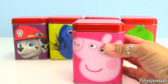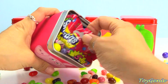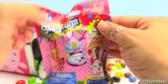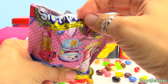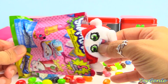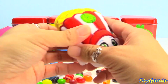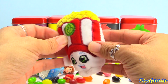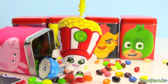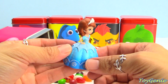Here is Peppa Pig. Inside Peppa Pig, we have a Shopkins blind bag. And let's see who this is. It's white. It's Poppycorn. And she's a plushie, so she's super squishy and soft. And she's a hanger. Plus we have Sophia the First in her blue gown.